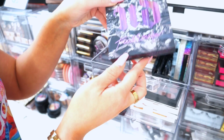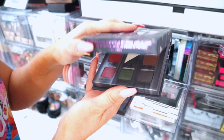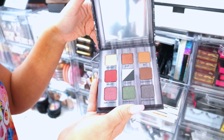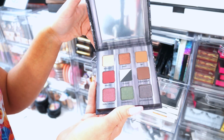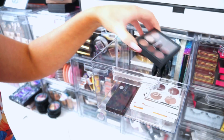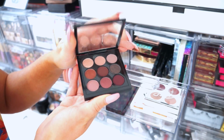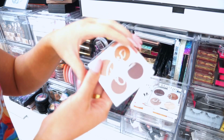Up front here, we have the Urban Decay Troublemaker palette. I forgot what this looks like. Okay, so this is a palette that I probably wouldn't use just based on the shades. So I'm gonna go ahead and donate this one. Then we have this cute little guy from MAC. I'm gonna go ahead and keep this one. I like the shades.